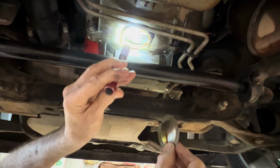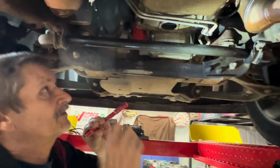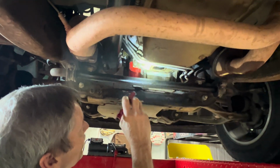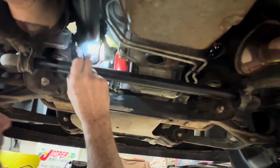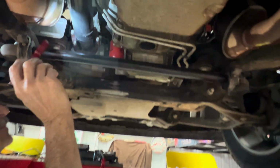Have to look up in there. When we pull the tranny out, if it's leaking around the rear main seal or the cover gasket, we'll replace all that no matter what, try to knock that out. And then try to see if it's leaking over here once we get the tranny out and get it all opened up so you can see up in there.